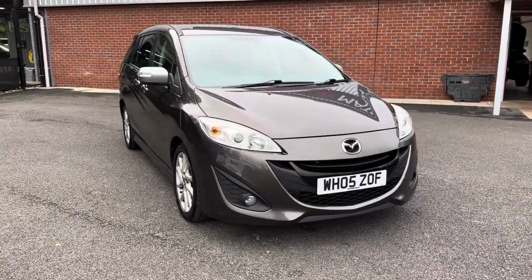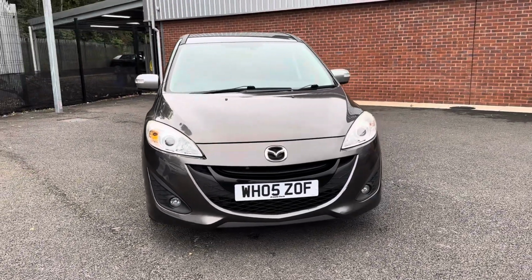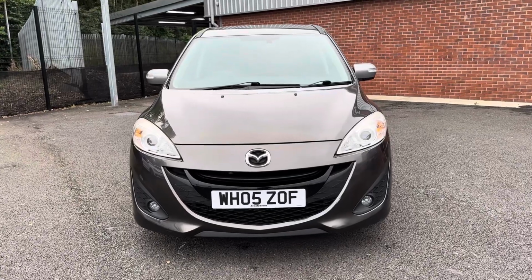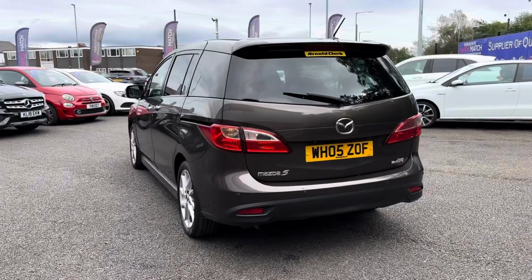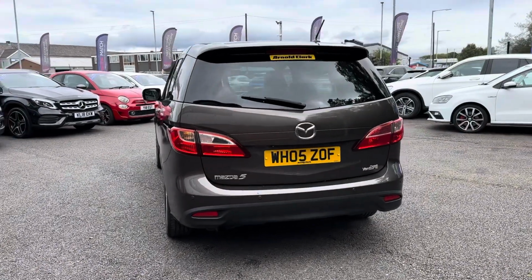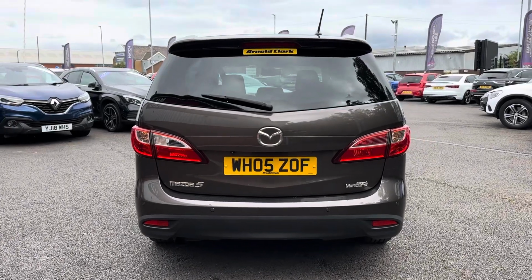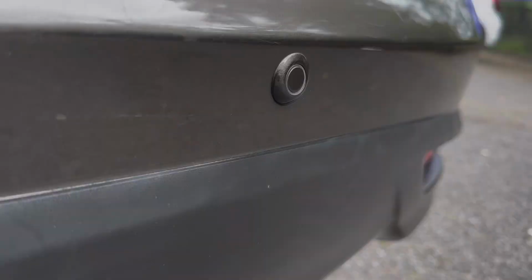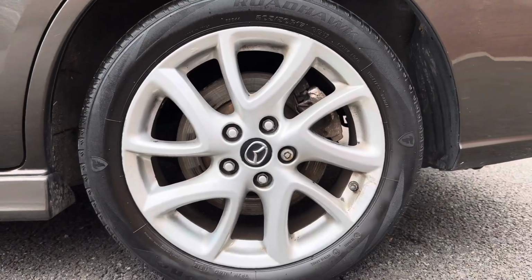Today we have the Mazda5 Sport Venture that does come in a complementing and a classic grey exterior, along with your lovely manual transmission. This 2015 model has covered just over 74,000 miles, and with your 1.6 diesel engine, it is the ideal spacious upgrade for those covering extra miles, with plenty of top features, including your rear view camera and sensors. You do also have your automatic headlights and 17-inch alloy wheels.